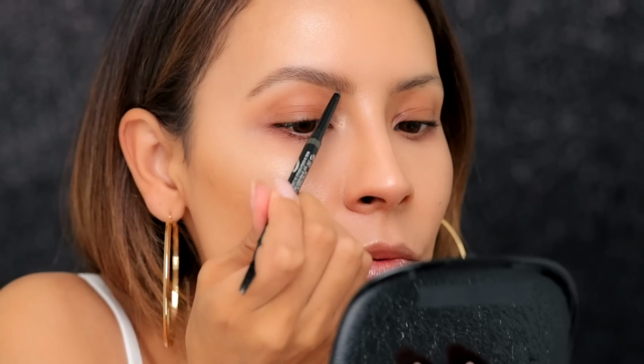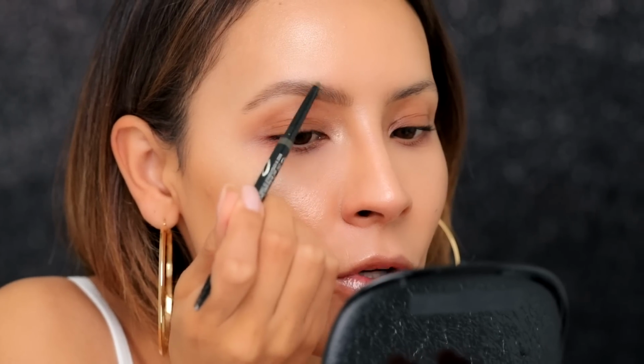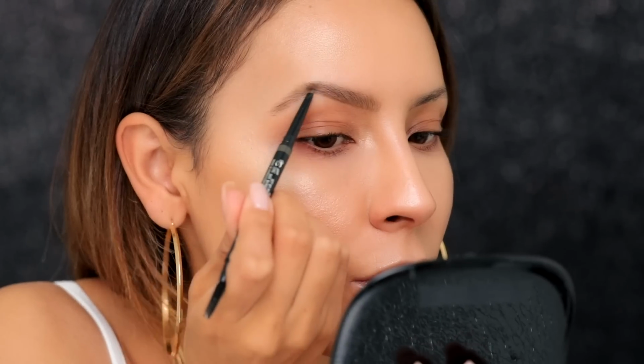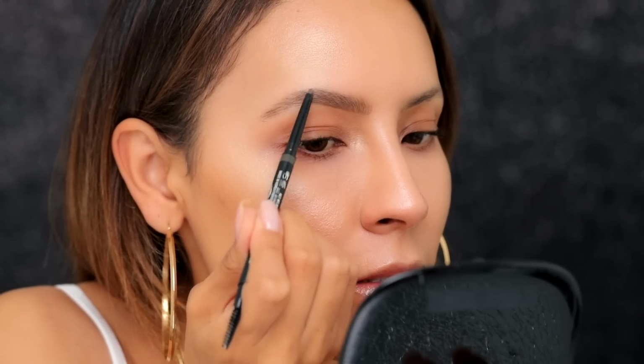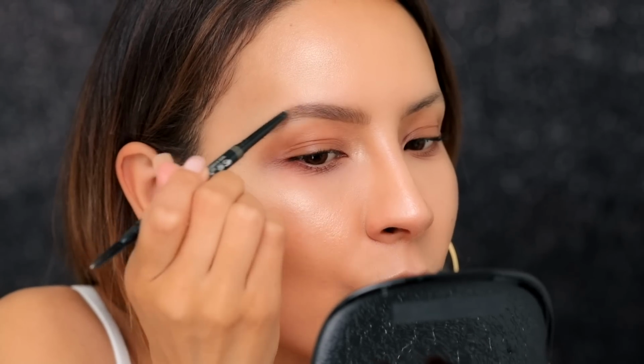And I usually do this really fast. This is like, I'm running errands, I have a natural no makeup look. Sometimes when I go to the gym, I don't wear makeup to the gym, but I do put on a light brow because I just need to, okay? I need to have a brow even at the gym.